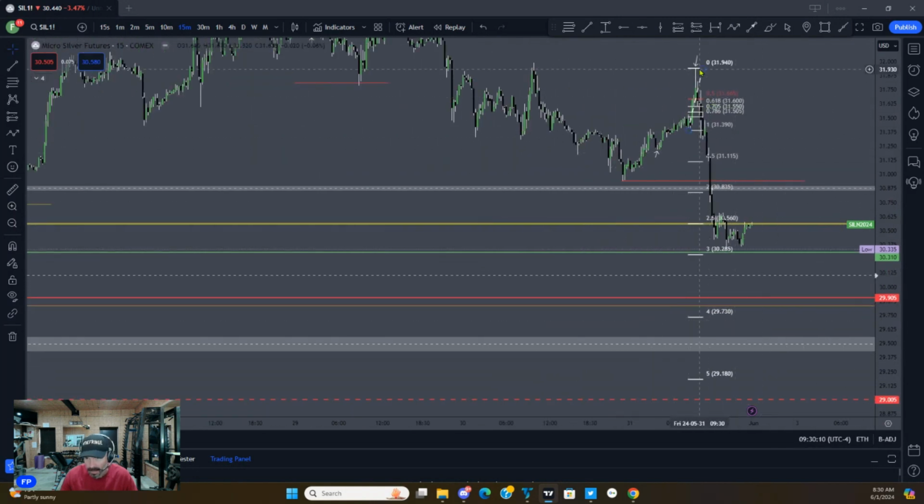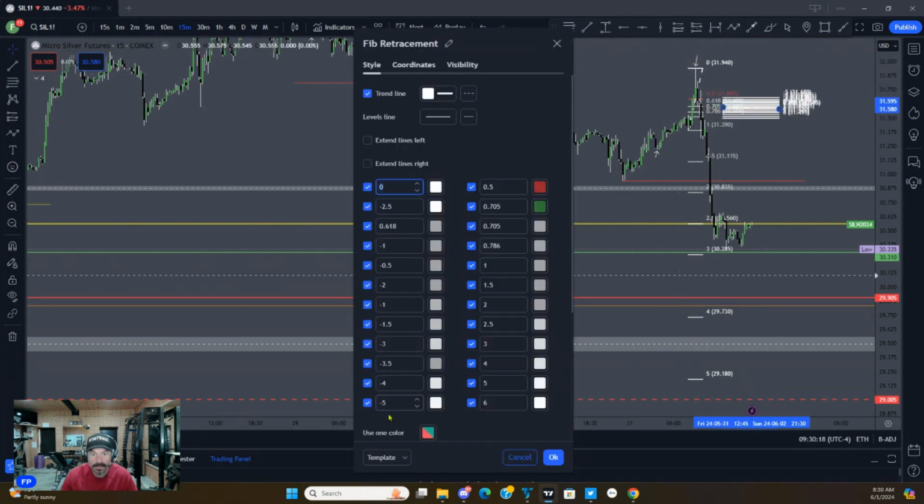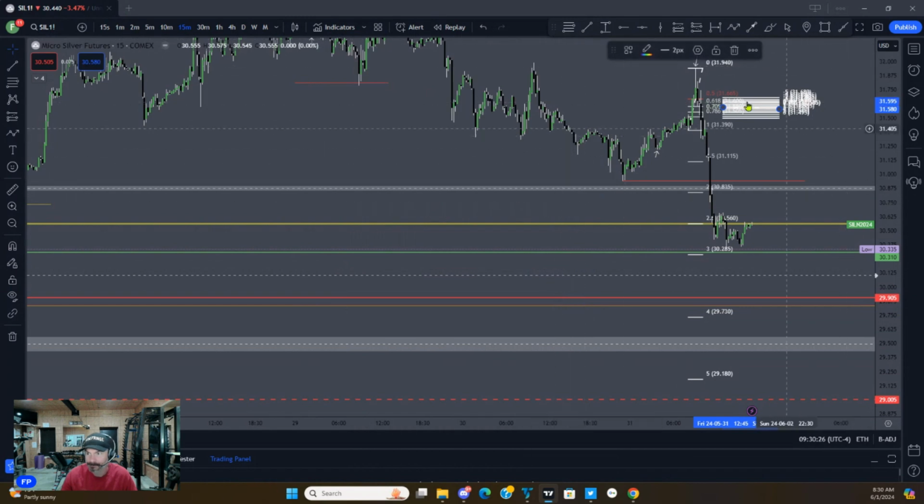But that's something I want to do for you if you're interested in trading. Here are the Fibonacci settings. Right here, you can screenshot that and set yours up the same way. You'll be able to measure the charts for yourself. It's a lot of fun.